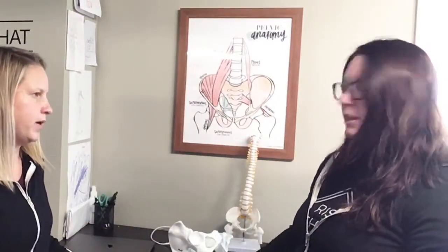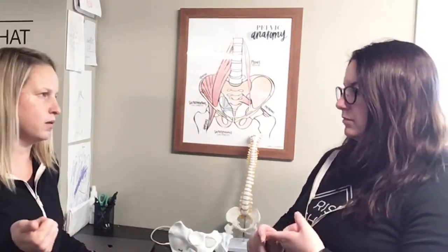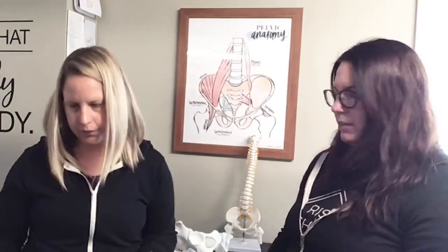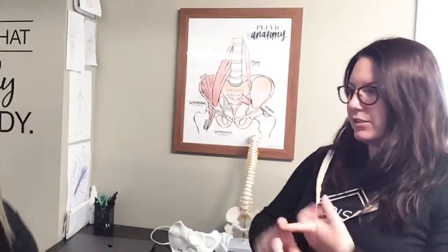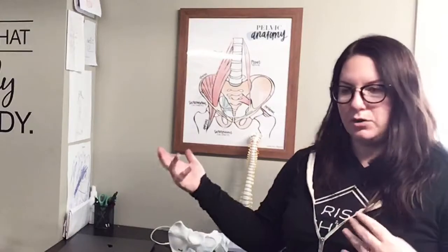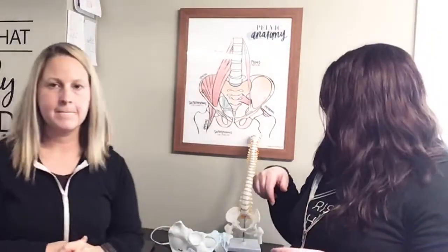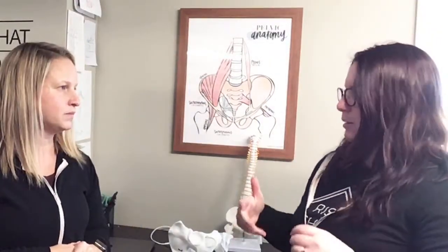You can do passenger, the third factor. These are all what OBs learn about too. Power, passage, passenger. This isn't just a chiropractic thing. It's from Williams Obstetrics, which is the textbook for OBs. And passenger is referring to the baby's position because most people know we want them to be in a head down position for birth. And there is ideal alignment with all of that.